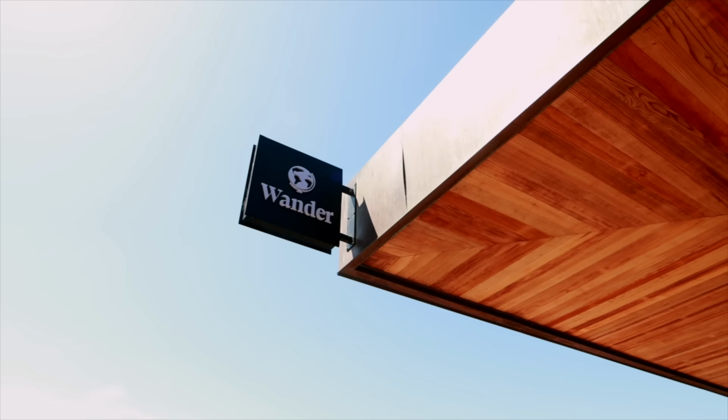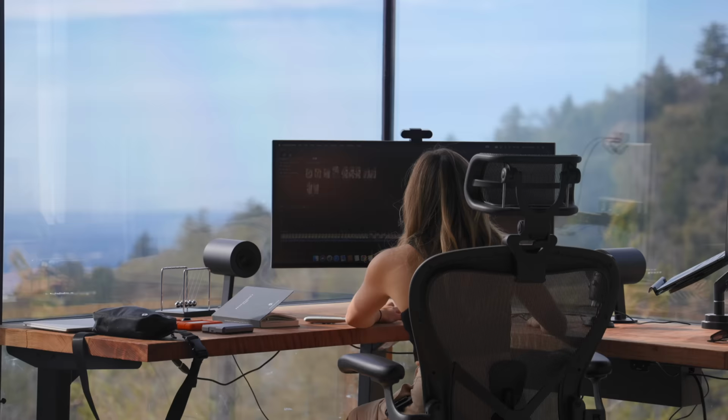Welcome to the Wander Kauai Cliffs. This will be my third time staying in a Wander property. Every time I'm like, this is the coolest house I've ever stayed in. Nothing will ever top this. And this one definitely takes the cake. I'm excited to give you guys a tour and show you my weekend here with my friends. Let's go.